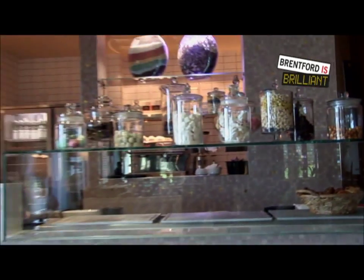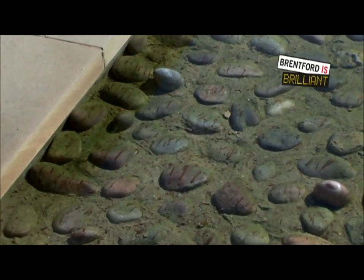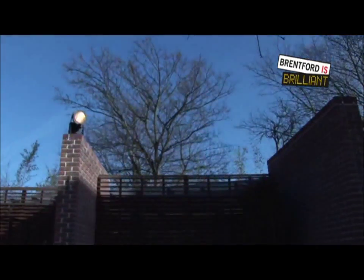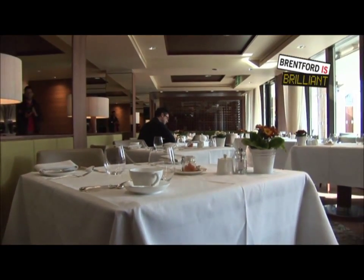Rooms and suites draw inspiration from the Syon Park Estate surroundings. There's an intimate spa offer and contemporary British cuisine using many ingredients lovingly grown in the grounds of the estate, served at the Capability restaurant.